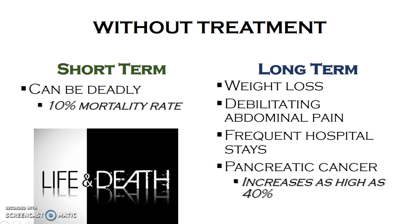The long-term consequences of hereditary pancreatitis are weight loss, even when their appetite and eating habits are normal. The weight loss occurs because the body does not secrete enough pancreatic enzymes to digest food, so nutrients are not absorbed normally, leading to malnutrition. They also will endure debilitating abdominal pain, frequent hospital stays, and their risk for pancreatic cancer goes up, in some cases as high as 40%.